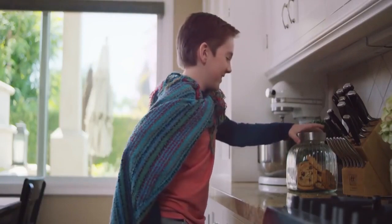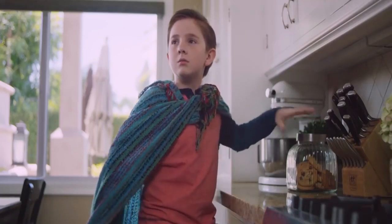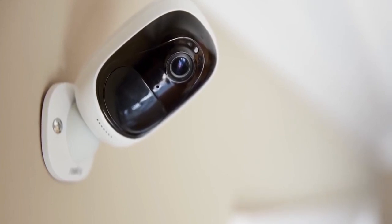And with the two-way audio capability... What are you doing? It's officially ruining my cover. All I want is a better sense of security for my family and home. Is that too much to ask? I just want my family to be safe and secure. I'm not worried though. They'll warm up to it. Don't even think about it.